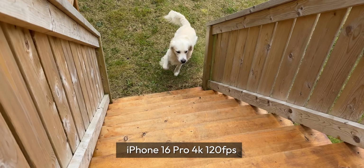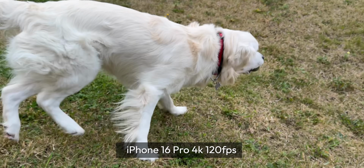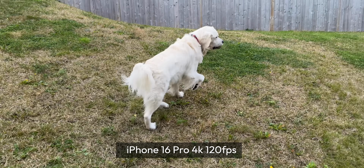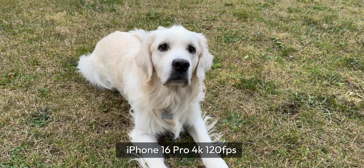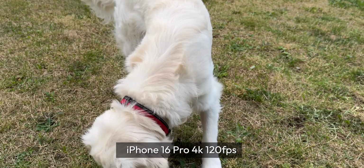On the video side of things, the iPhone 16 Pro can now shoot 4K video at up to 120 frames per second instead of 60 on the iPhone 15 Pro. The 15 Pro can still shoot at 120 frames per second slow-mo, but it's capped at 1080p instead of 4K. It might be niche, but that's a really cool thing to have on a phone. You usually have to have much bigger dedicated cameras, or at least action-oriented cameras to get that.